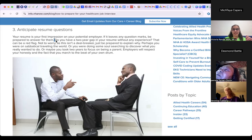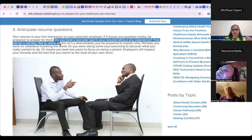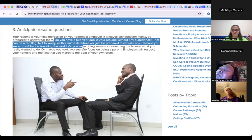One thing I do want to point out here, as it mentioned on NHA, is some of you may have gaps in your employment. If you have a gap where you weren't working for 2 years or something, that's okay. Don't feel bad about that. This is not something I would bring up, but if they ask you about it, then just explain to them why.